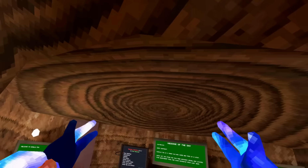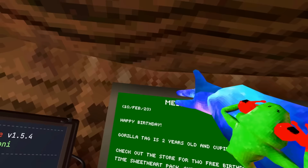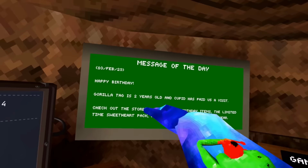Hey guys, Styled Snail here. A triple update for Gorilla Tag. We have the Valentine's Day cosmetics. We have the Flashback Valentine's Day cosmetics. And as well as that, it is Gorilla Tag's second birthday pretty soon here. February 10th. Happy birthday. Gorilla Tag is 2 years old and Cupid has paid us a visit.